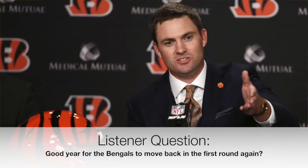Seeing a lot of stuff from a couple of people about moving back in the draft, especially if a guy like Devin White isn't there. Maybe your boy Jonah Williams is not there. Is that something you see that is worthwhile? Or do you think they need to start thinking about moving up?